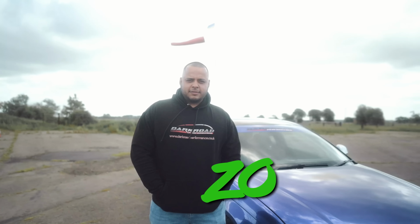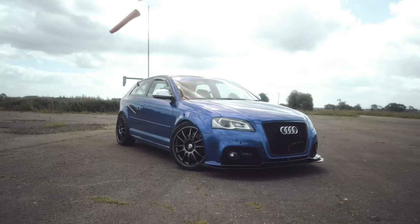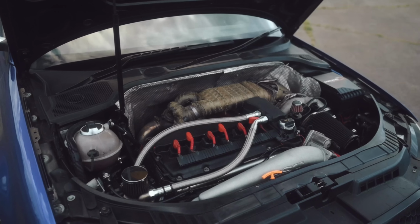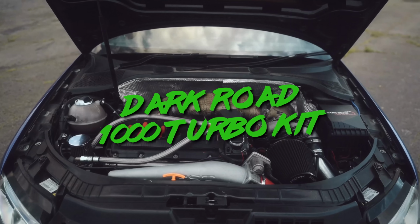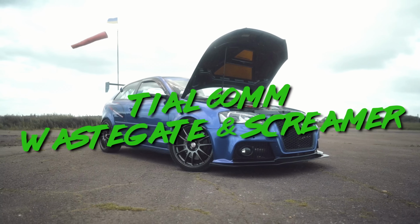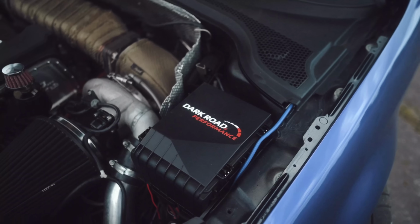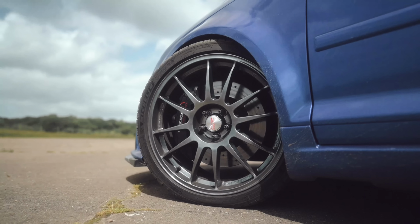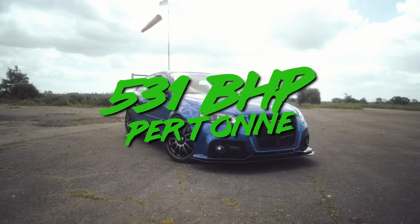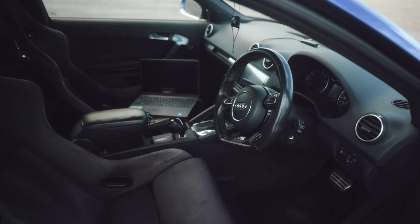And he's going to be stepping up against Zoe and his insane 770 brake horsepower, fully built, turboed 3.2 litre VR6 Quattro Audi A3 built by Dark Road Performance. Modifications on this bad boy include a fully built 3.2 litre VR6 BDB engine, a Supertech valve train, a Dark Road 1000 turbo kit with Sidewinder manifold and EFR 9180 turbo, a completely upgraded fuel system, a Tial 60mm wastegate and screamer, and an RS3 DQ500 gearbox swap including uprated clutches and billet adapter plate. The car's mapped on an EMU Black ECU mapped by Dark Road Performance. The A3 is also running on Michelin PS4S street tyres and is estimated to weigh in at 1450 kg, giving it a power to weight ratio of 531 brake horsepower per tonne. The car drives all 4 wheels via its DQ500 DSG dual clutch 7-speed transmission and quattro drivetrain.